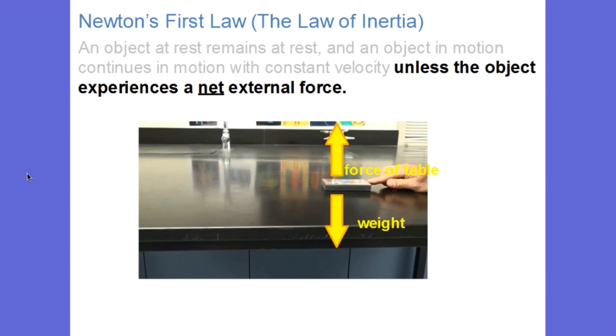So let's take a look at the diagram of these two situations: while I'm pushing it and while it's sliding to a stop. First off, let's look at while I'm pushing it. The force of gravity is still there, of course. The support force of the table is also still there, of course.